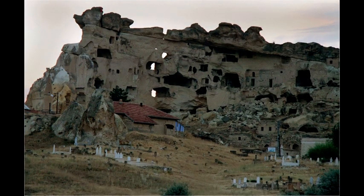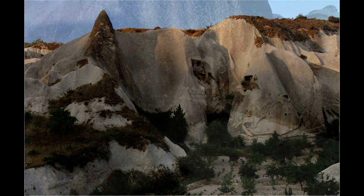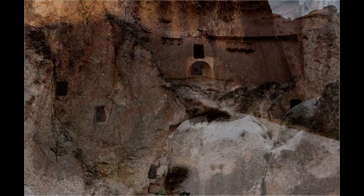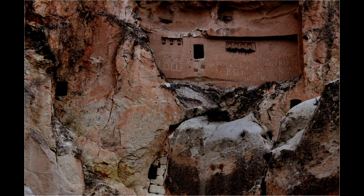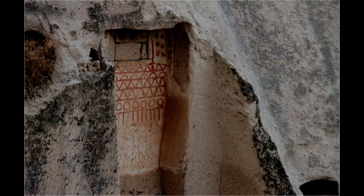Between the 1st and 10th centuries AD, Christian Cappadocians chiseled homes in the soft porous rock, trying to escape a Muslim onslaught at the time. Beneath these rock formations is a network of subterranean cities which housed up to 10,000 people. The largest settlement which was discovered was almost 10 levels deep, with narrow passages connecting the floors, more or less like hamster tunnels.